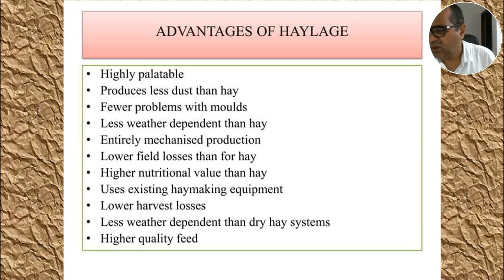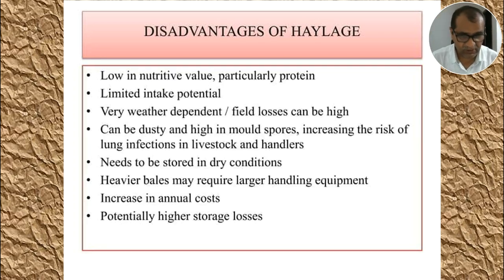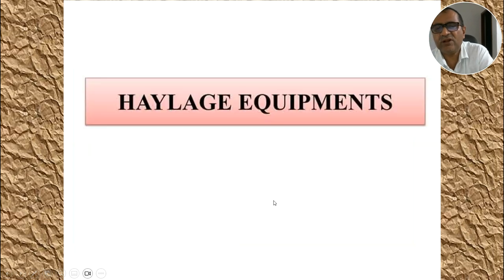Such systems always need to be checked for proper use. Whereas there are a few disadvantages, as you can see. Especially limited intake potential, and it is very weather dependent, especially as field losses can be very high. It can sometimes be dusty, and it needs dry storage conditions. Heavier bales may require larger handling equipment, increasing the annual cost, and potentially higher storage loss may be there.